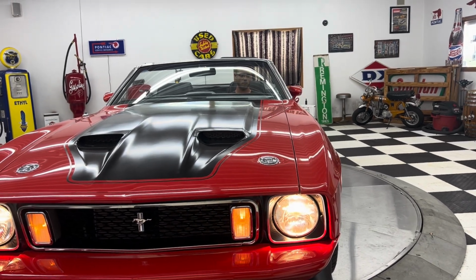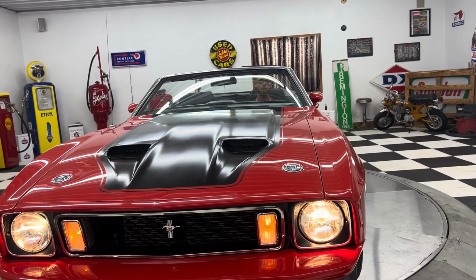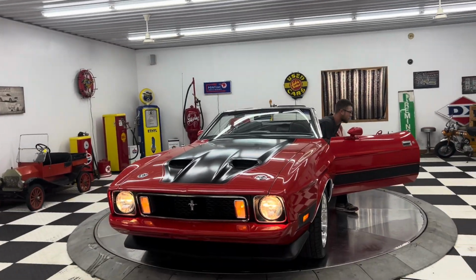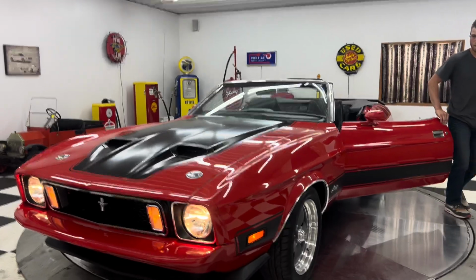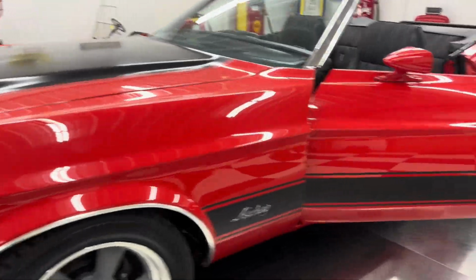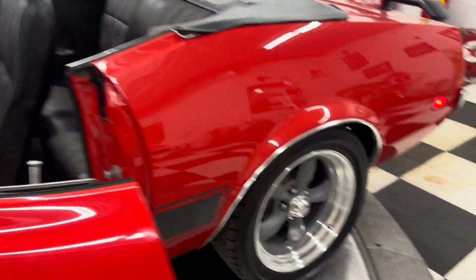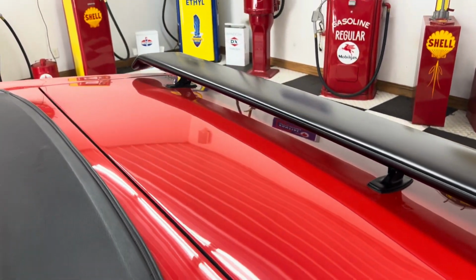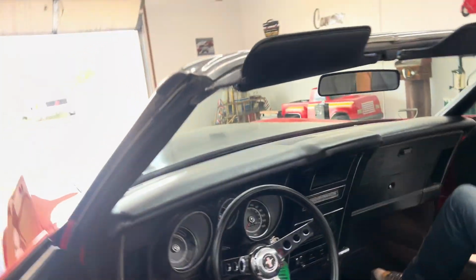Turn the headlights on brights. There you go. All the lights work. It's just a great car. We'll take you out for a little cruise in it. Check out that paint. Nothing to not like about this one.